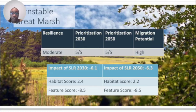It is surrounded by natural communities, so the salt marsh does have space to move backwards, and so we're actually showing to gain habitat over time in both 2030 and 2050, because we are seeing migration occurring based off of the sea level rise analysis. And for our feature score, we're just seeing minor flooding. I think a bench was flooded in both 2030 and 2050, but the rest of the infrastructure, because it was more upland, was protected from sea level rise effects.